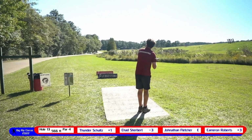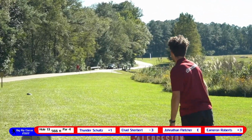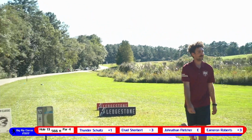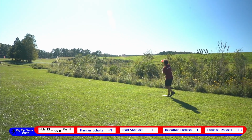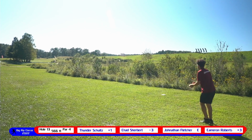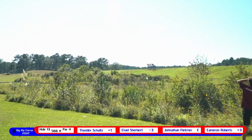I mean, the only real mistake you can make off the tee is never making your way back in bounds, obviously, or skipping into the OB, but it looks like this grass is pretty grabby right now. Not a lot of skips so far. All of our guys should have pretty open looks at the basket. Yeah, Thunder landing a little shorter. I think he wanted to get more air on the disc, so he's first up on this upshot.